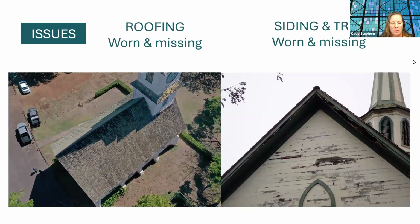Some of the largest problems, though, are the roof and the steeple damage. There's deteriorated wood shake roofing, which was installed on horizontal battens, which is typical of the period, but it has no waterproofing underneath it. Also, there's no sheathing that provides structural diaphragm to assist in the structural integrity.